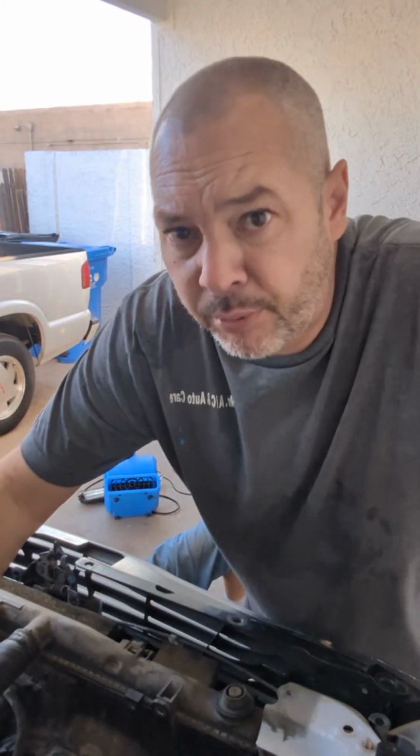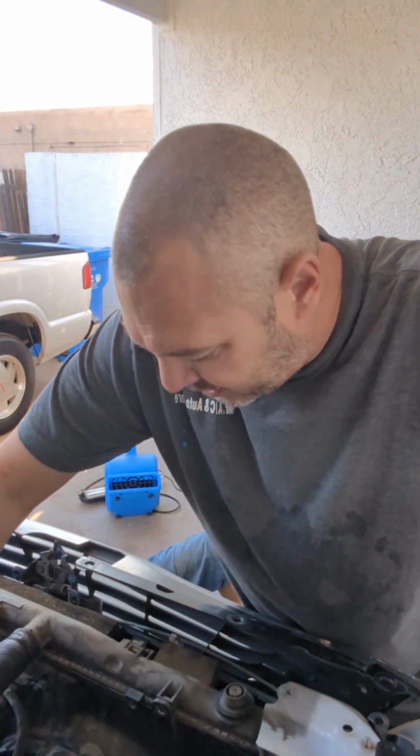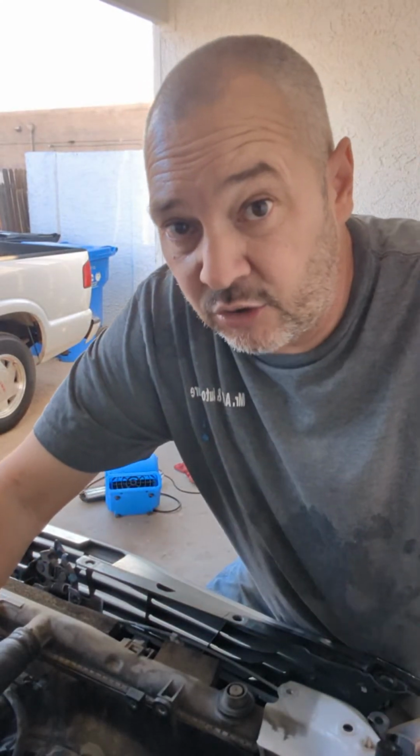For radiator and compressor changing, this is fairly easy stuff. It's just the bummer part is taking out the upper radiator hose because you're gonna make a mess with the coolant falling down on the floor. But that's why we're gonna change the radiator. So I'm having Magic Mike drain the radiator so we don't make a mess.